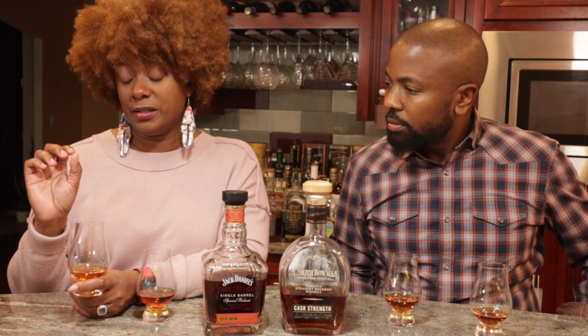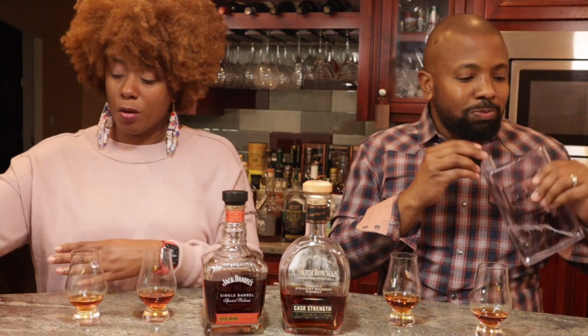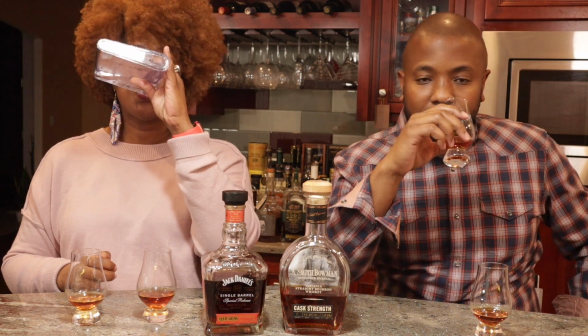Go ahead. I was just going to say, this one seems, I mean, it's sweet, but the finish has a little bit of dryness to me. Mm-hmm. But yeah, it's still sweet when it first hits your palate, but then as it ends, it's a little bit dry. Definitely the spice, definitely caramel, maybe a little bit of cherry, but good stuff. Good. Cool. All right, let's move on to the next one. Cleanse your palate. Start smelling.